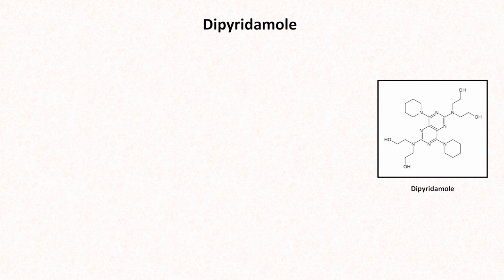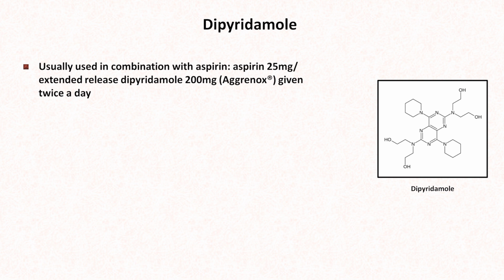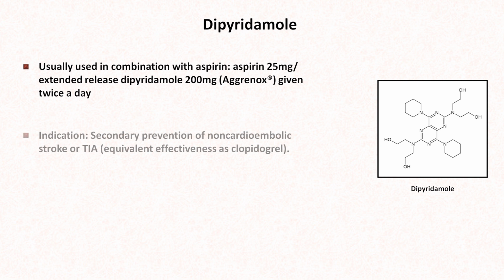Despite all of those mechanisms, for the purposes of preventing thrombosis, dipyridamole is not very frequently used. In fact, I've never personally seen it used outside of a combination with aspirin in a medication marketed under the trade name Aggrenox. And Aggrenox is only used for the secondary prevention of non-cardioembolic stroke, or TIA. Because it has an equivalent effectiveness as clopidogrel for this indication, and because Aggrenox is a twice-daily medication with a relatively common side effect of headache, most physicians prefer prescribing clopidogrel in this situation.